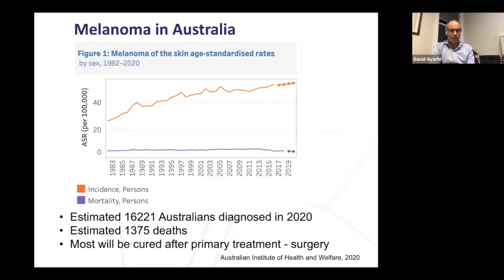So melanoma is a big problem in Australia. There's about 16,000 patients diagnosed with melanoma in 2020, and about 1,400 deaths. The good news is that for the first time, we're seeing that number of deaths starting to come down. And that's largely as a result of the implementation of successful systemic therapies, which I'll touch on, but will be discussed in more detail in the future talks in this series, which I would encourage you to join into.